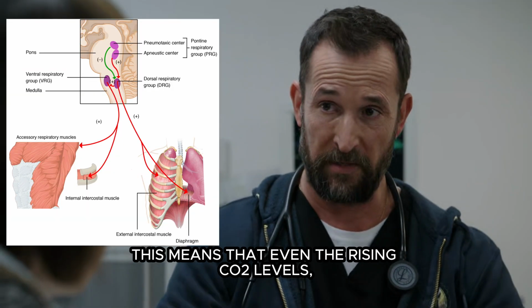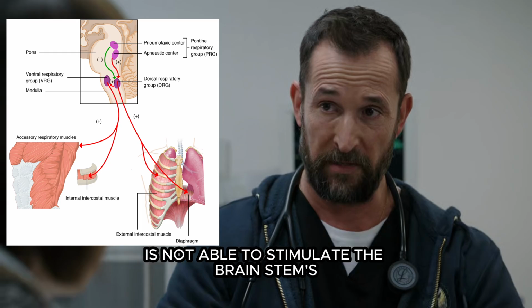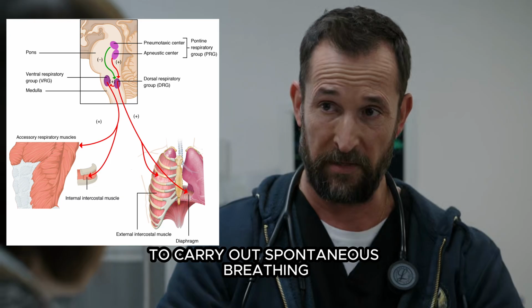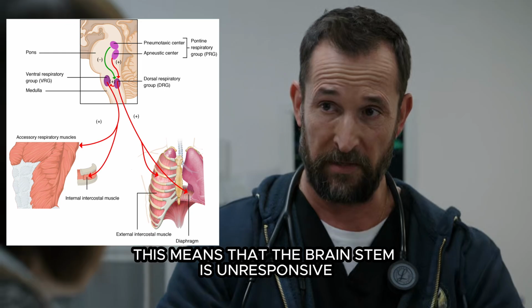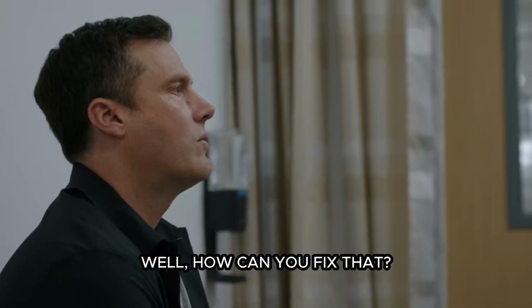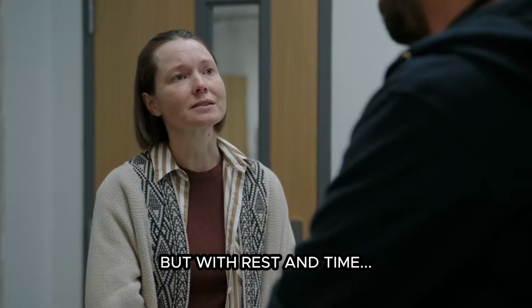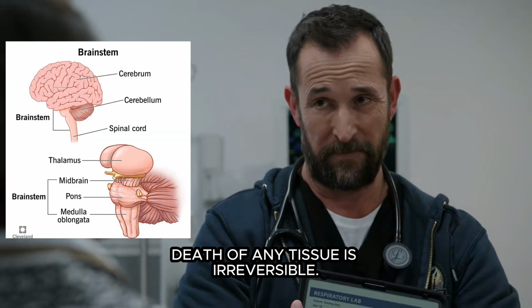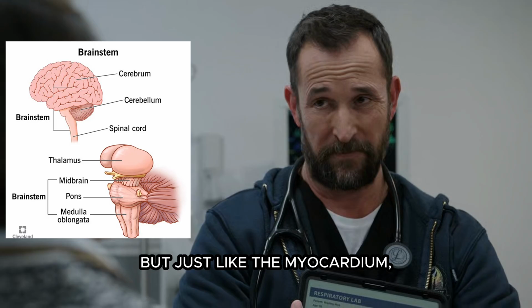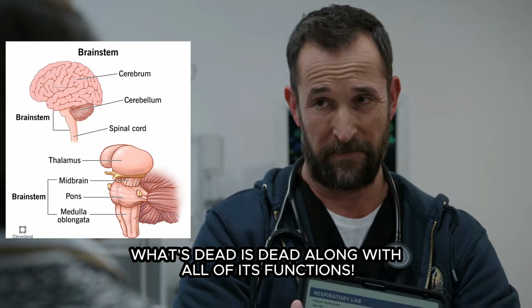This means that even the rising CO2 levels, that is hypercapnia, are not able to stimulate the brainstem's respiratory centers to carry out spontaneous breathing to remove this excessively built-up CO2 from the blood and lungs. This means that the brainstem is unresponsive and has died. Well, how can you fix that? We can't. I'm sorry. But with rest and time? This is not something that heals on its own. Death of any tissue is irreversible, and just like the myocardium, new brain tissue can't form to replace it. What's dead is dead, along with all of its functions.